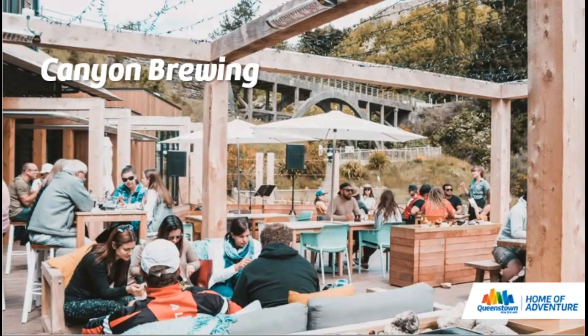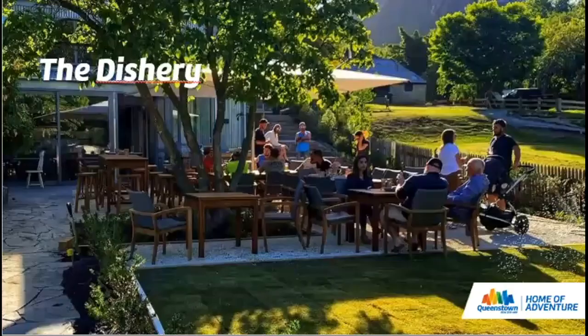This restaurant and brew house is great for a gathering place of friends and family to sit outside. There's indoor seating available as well, but you can watch the iconic shot of a jet go past and simply enjoy a quick bite or a long lunch, even an early dinner. And of course, you can try their local craft beer, which is brewed in-house.